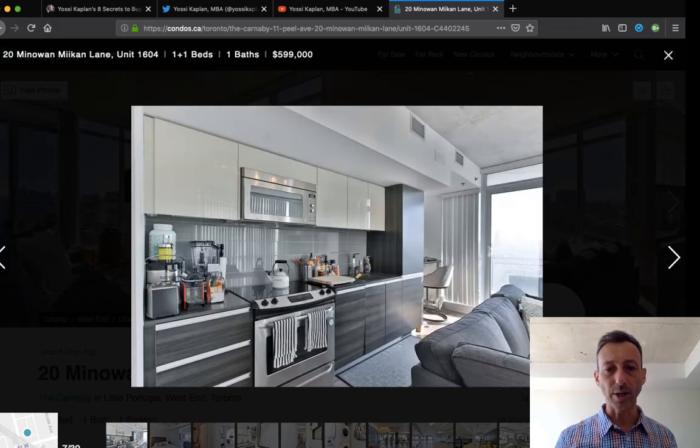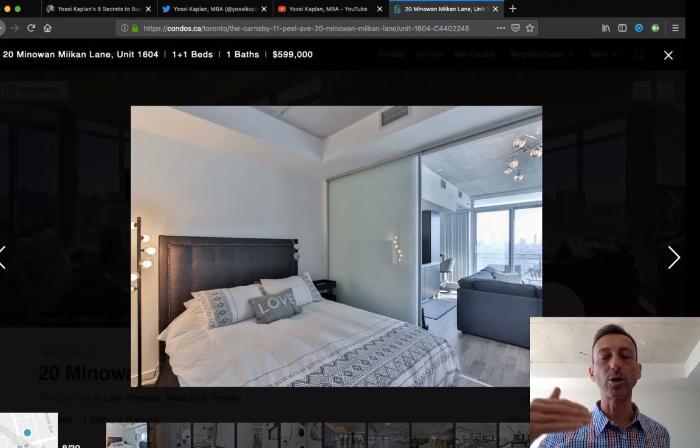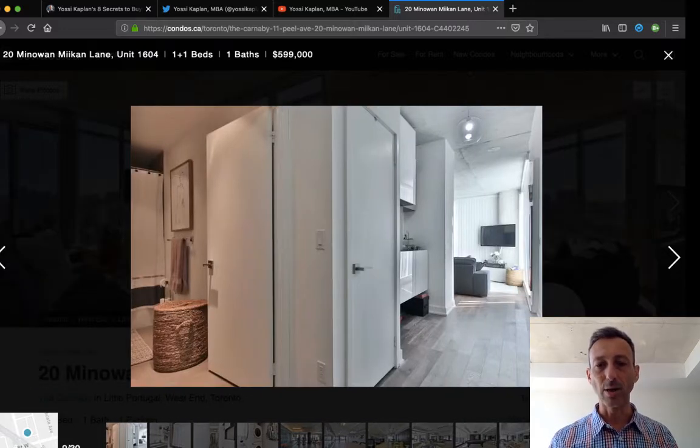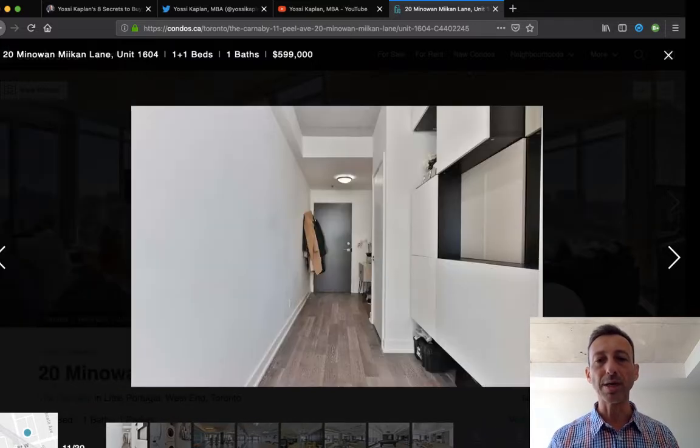Here's the kitchen. This is great. The bedroom is really nice. It opens to the main room by way of frosted sliding doors. That's another look, looking also through the bathroom. So it's a really nice unit. So to me, $1,000 a foot.